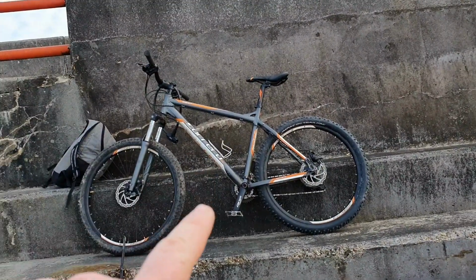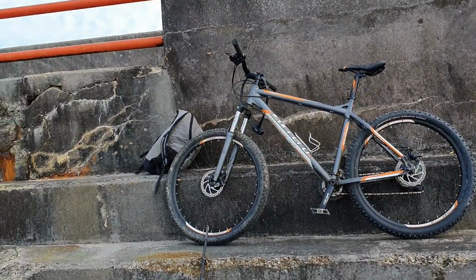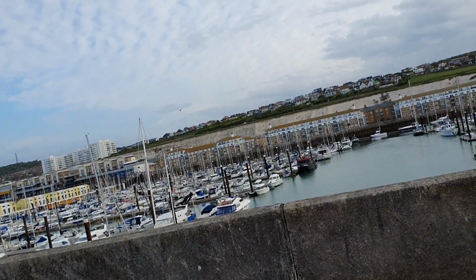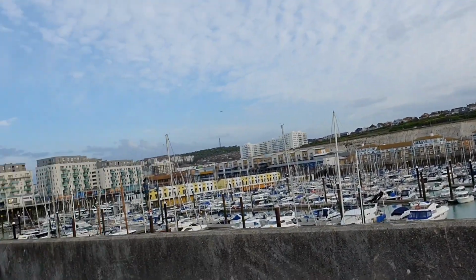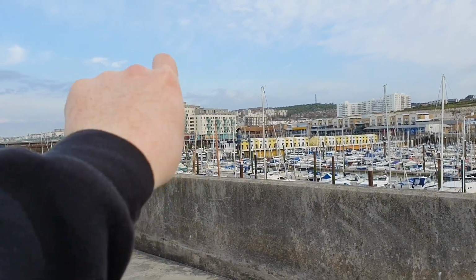That is a huge edge because the car park is quite a way. I don't know if you can see it from here. Try and climb up here. No, it's past these buildings there. It's probably behind these. There's a car park and an Asda.